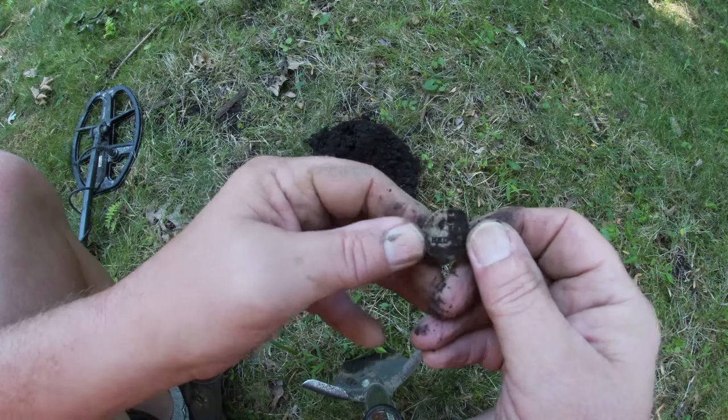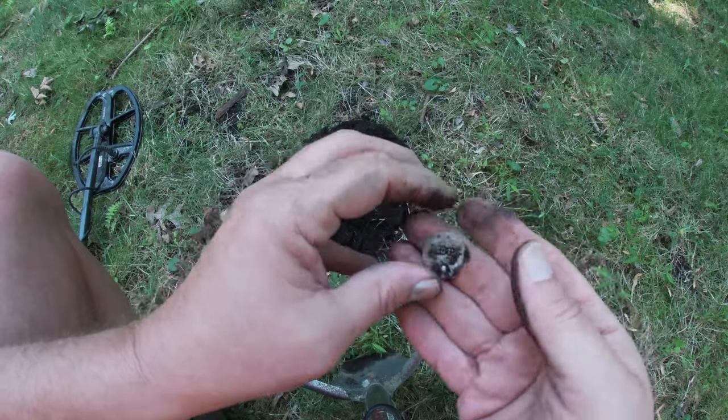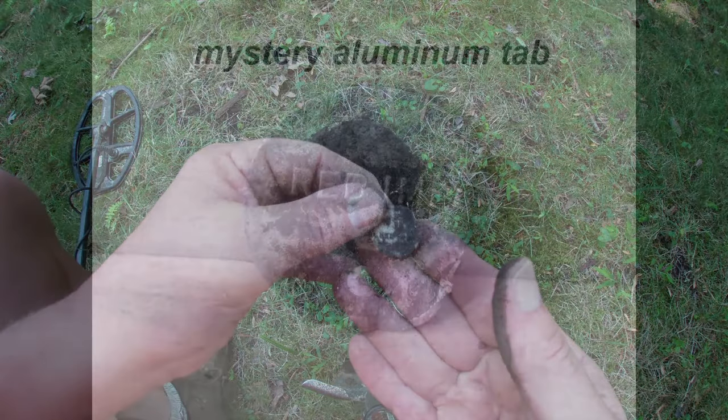Well, I'm not sure what it is. I'm back here in the shadows and I don't have my glasses. It's aluminum, but it's got some writing on it. I'm sure you can see it. I can't see it without my glasses.